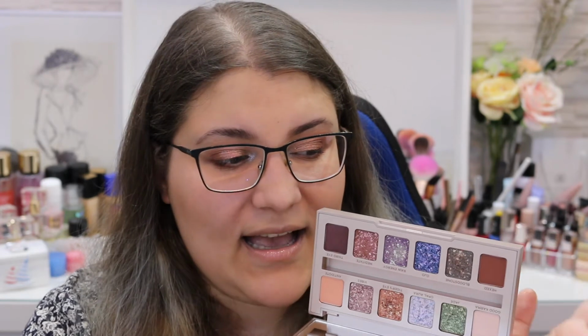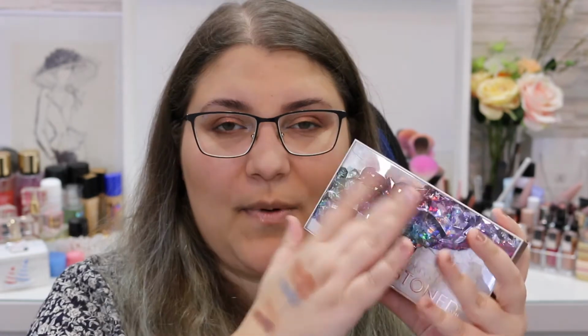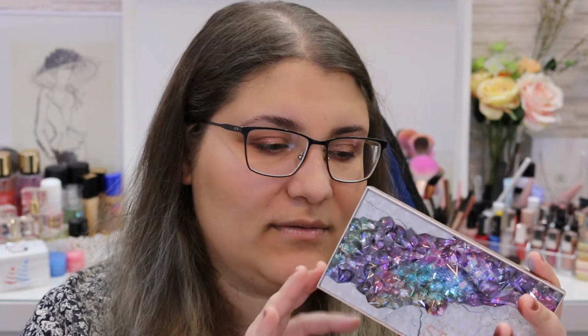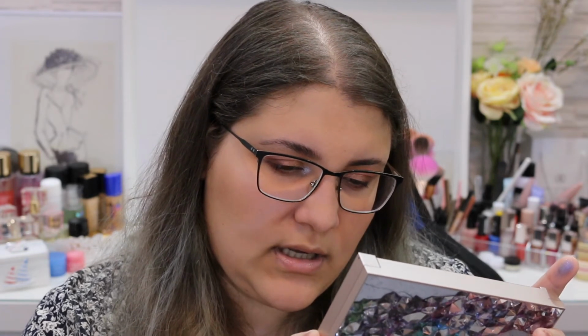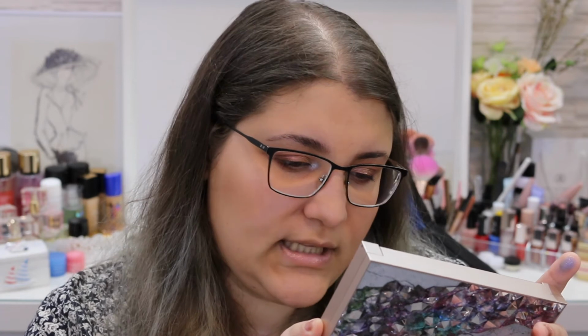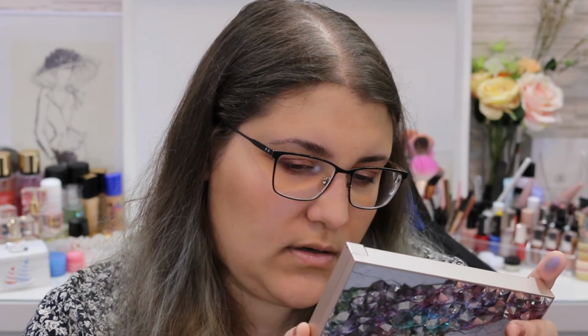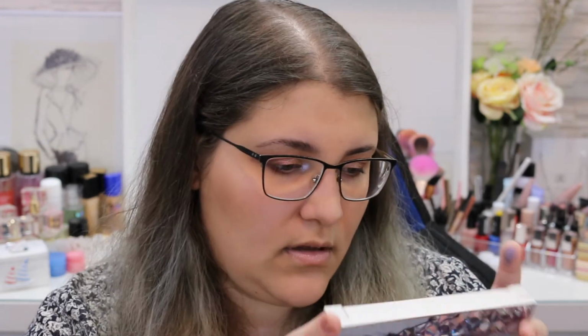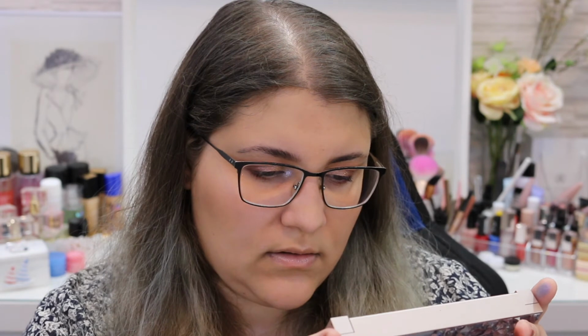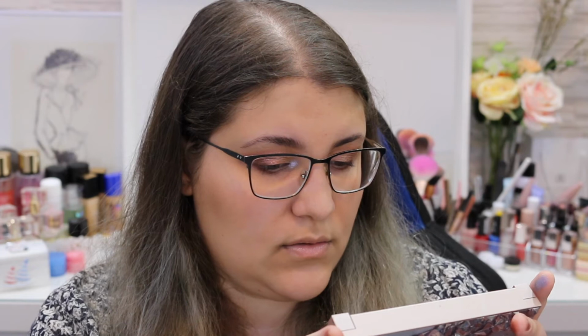I don't like it. I hate the packaging because it's bulky. They try to do something with the stones and everything. No, I don't like it at all. And I think this is made in Korea, and it's available for 24 months. I don't think it says if it's cruelty free or vegan. I can't see that. I don't remember you saying it on the website either.